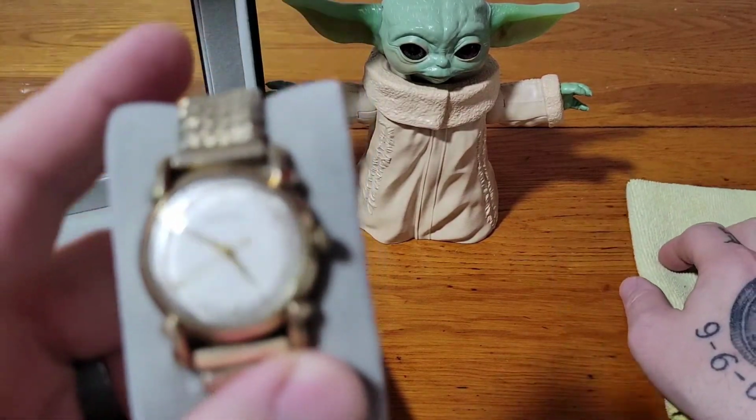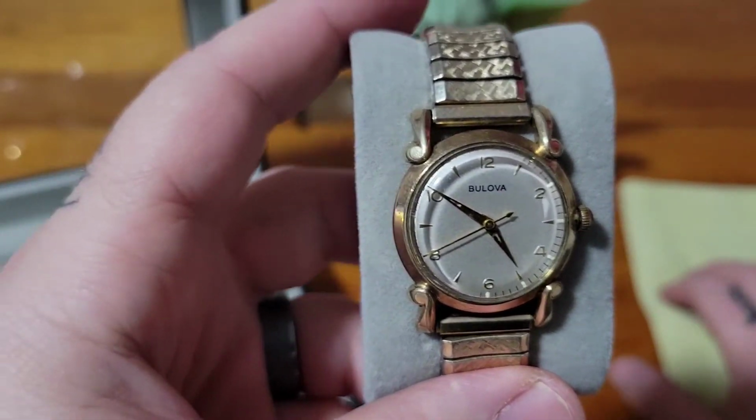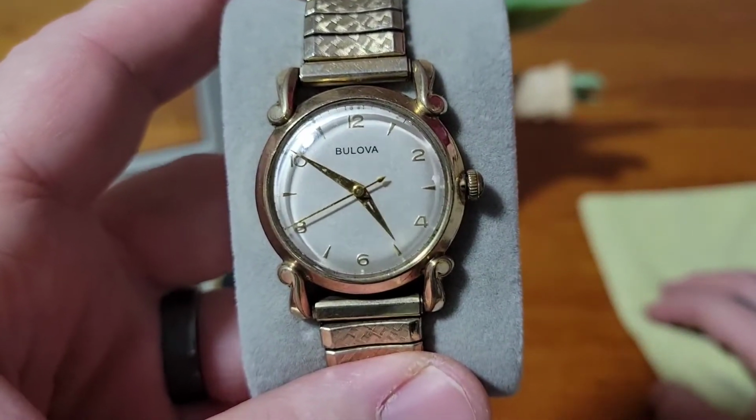This is a Bulova manual wind. And wow, we're getting mail. We're getting a regular mail delivery on Sunday. That's how backed up the post office is. This thing's beautiful. I love it.